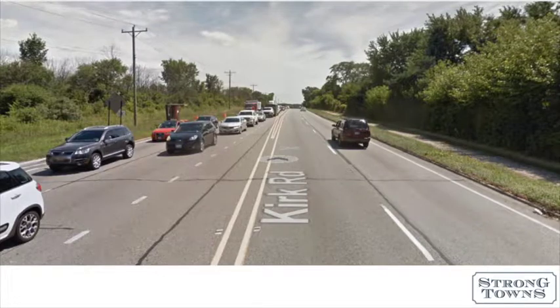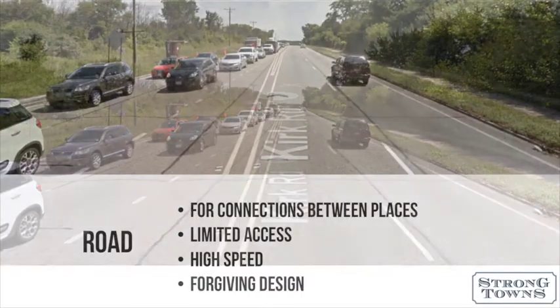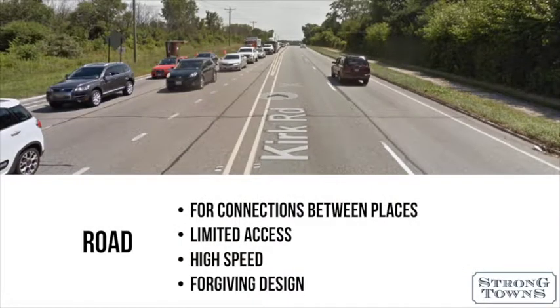Roads are equally important. Roads provide value by creating high-speed connections between places. To function properly, roads need to have limited accesses, high speeds, and highway geometries that are forgiving for automobiles. It is possible to accommodate pedestrians and bikers in a road environment, but only when they're separated from the traffic stream. In order to create the most value possible, the traffic stream needs to be able to move unhindered at high speeds.